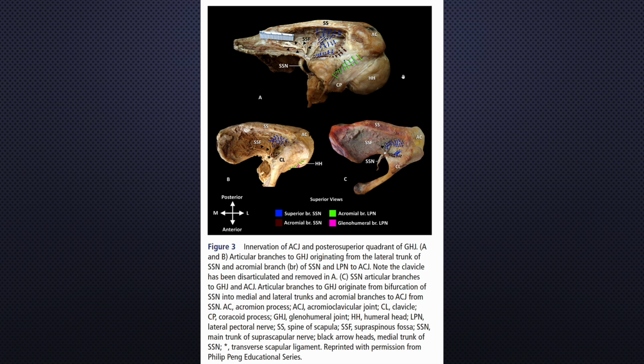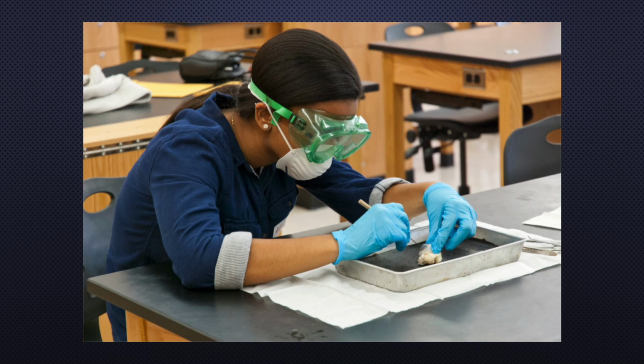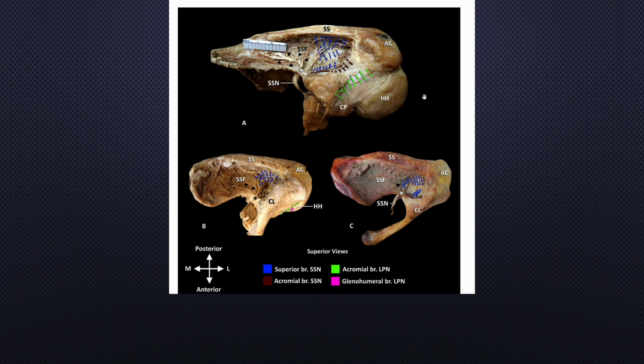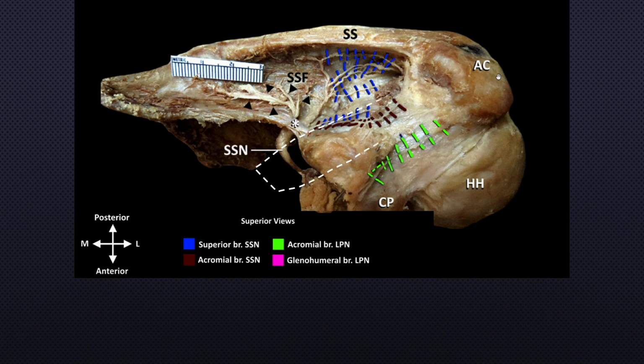Let's take a closer look at the cadaver dissection image of the suprascapular fossa. I heard that it took 80 hours for one cadaver dissection. This is the innervation of the superior posterior quadrant of the glenohumeral joint. It is the clavicle shadow. The clavicle was cut. It is the anterior direction. It is the lateral direction. Note the coracoid process, acromion, scapular spine, transverse scapular ligament, and underlying suprascapular nerve main trunk.